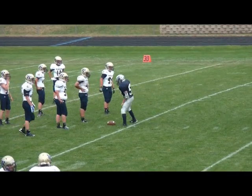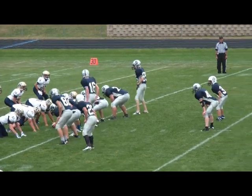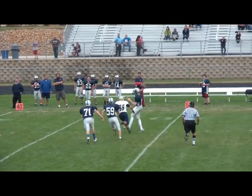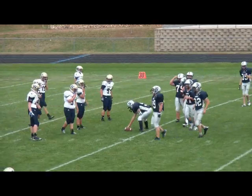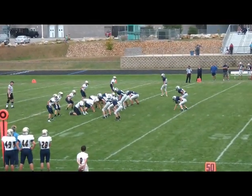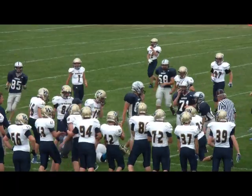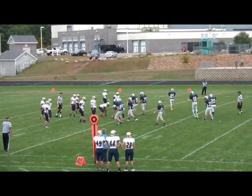Okay, it's a second and 8. The ball's at the Windham 39. Pass on the play. Incomplete. Okay, it's a third and 8 from the 39. Number 2 on the carry, Chris Hanna. Okay, it's a fourth and 3. The ball's at the Windham 34.